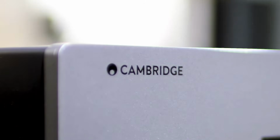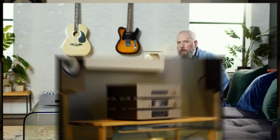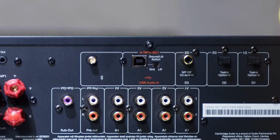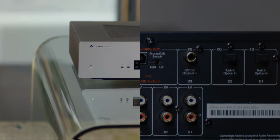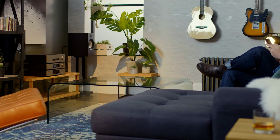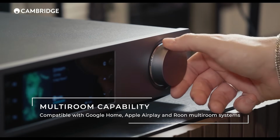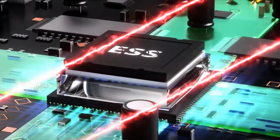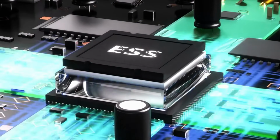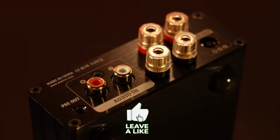What ultimately secures the CXA61's place at number 3 is balance. It does not force you to choose between musical enjoyment and technical accuracy. It offers both in a proportion that feels natural and sustainable over time. For value-focused listeners who want to hear real improvements in soundstage, detail, and system control without overspending, the Cambridge Audio CXA61 represents one of the smartest and most satisfying upgrades available in this category. This is where value starts sounding premium.